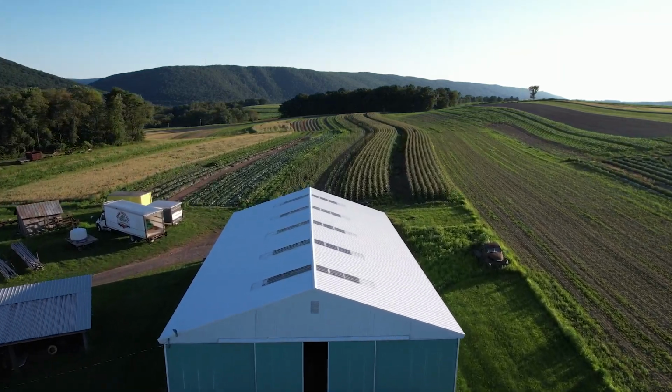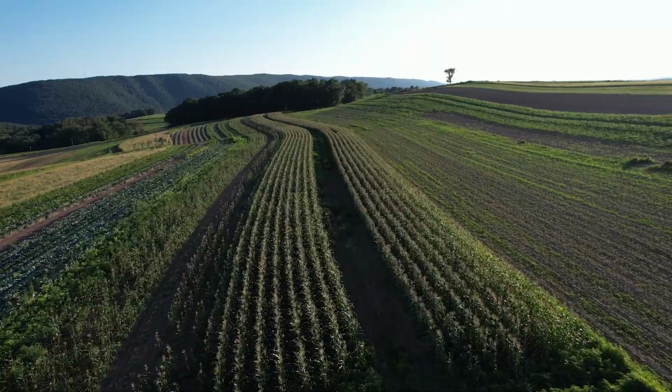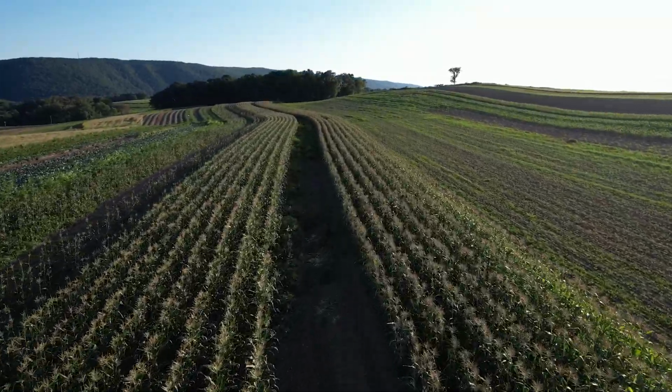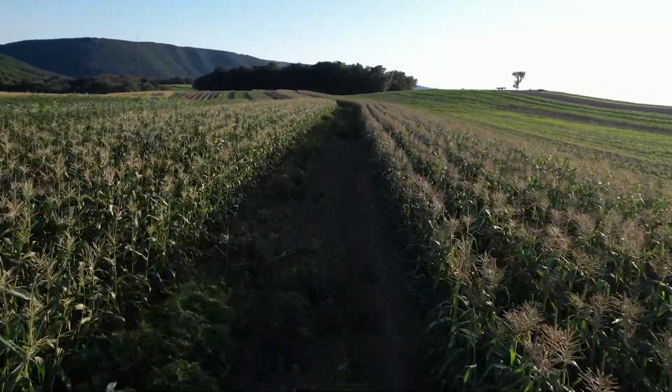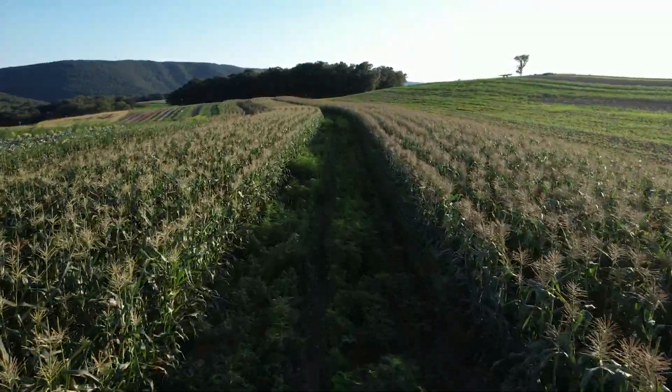Now I'm at our early sweet corn and early cole crop field. Now keep in mind, since things have been growing for a while and this field's been going for a while, we have kind of let the weeds go a little bit. We don't focus so much on weeding later in the season as we do early on.